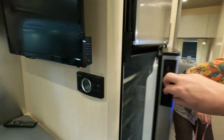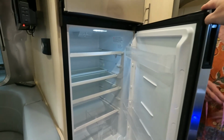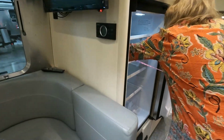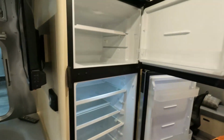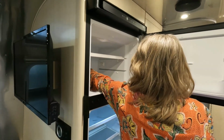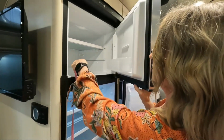And the fridge. Cindy's in love with the fridge. I am so in love with the fridge. Should we measure it? Sure. Look at this. So 13 and a half to the front of that shelf there. It's just so deep, especially the freezer. That is a great fridge and freezer. 17 and a half inches. And that's not including what's back there.